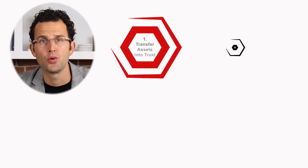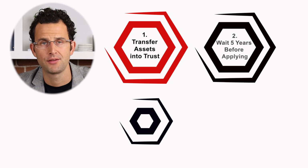So the key to taking advantage of a Medicaid asset protection trust is doing this in advance of moving into the nursing home. If you are about to move into the nursing home or already in the nursing home, there are strategies for protecting your assets. But the best thing to do is planning in advance. With a Medicaid asset protection trust, our clients will transfer their home, transfer their investments into a trust. They'll wait 5 years before applying for Medicaid.